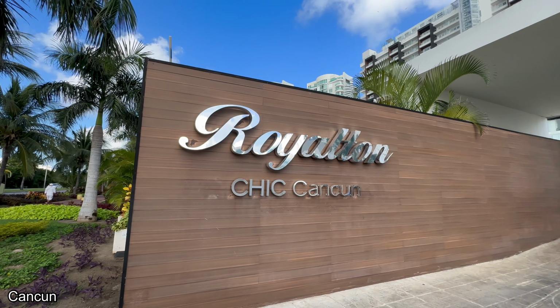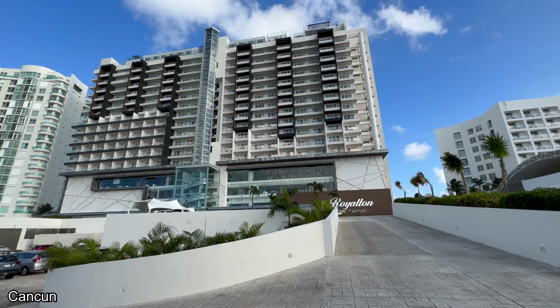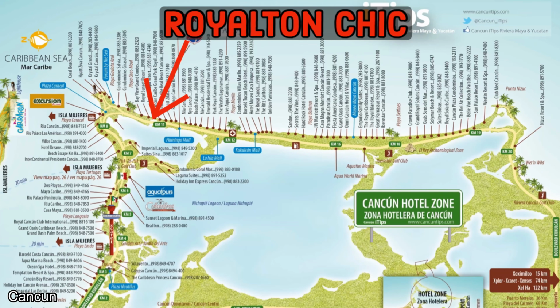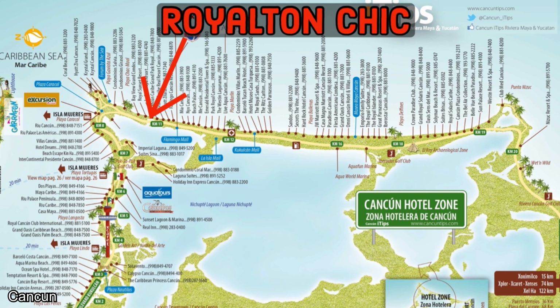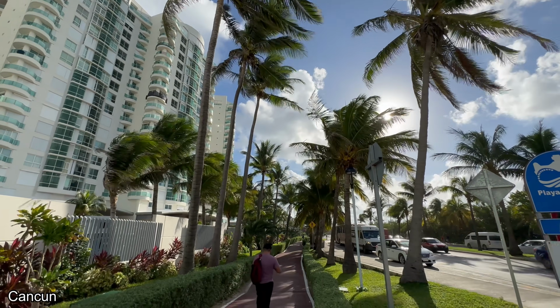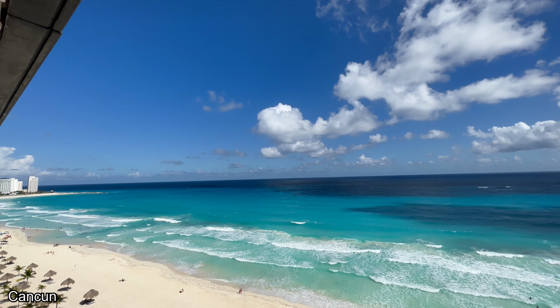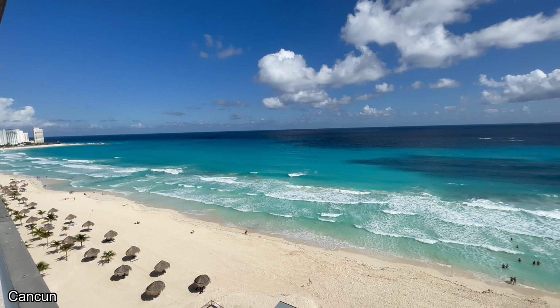The location at Royalton Chic Cancun is pretty much perfect. It's in one of the best areas of the hotel zone. It's one of the nicest areas of the hotel zone. You are walking distance from La Isla, Coco Bongo, all that fun stuff downtown. And plus, if you want to party even more, you are right next to the famous Mandala Beach. Location goes to Royalton Chic Cancun.